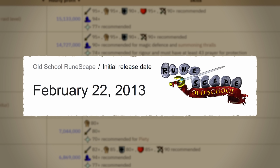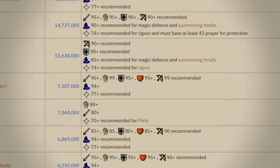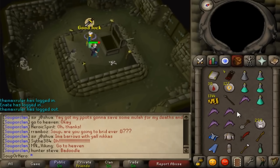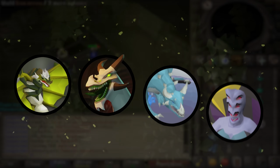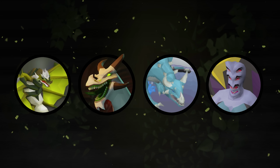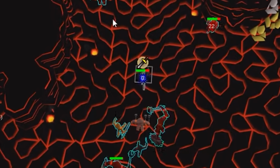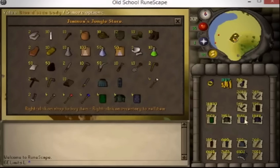Since coming out 10 years ago, Old School RuneScape has had its fair share of money-making methods. Some of them fade into obscurity, some have withstood the test of time, and new ones pop up every year, but only a select few methods have earned the title of being a banned moneymaker. Methods that were so broken that players who abused them were banned, and the method itself needing an immediate patch.